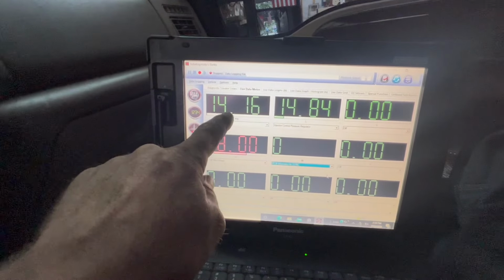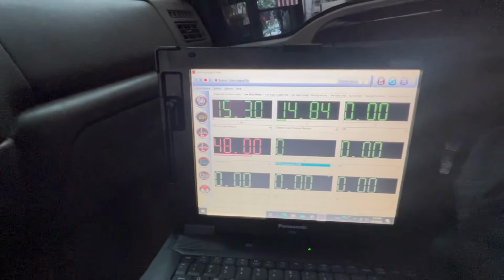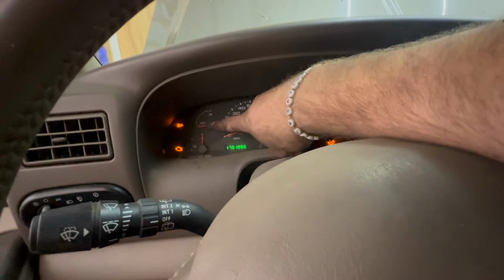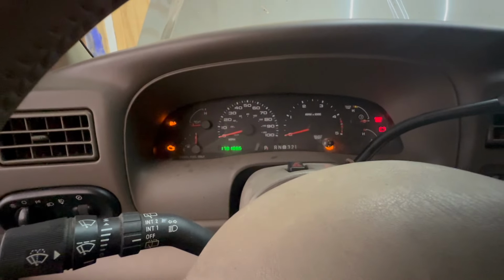All right, so we got our ICP, IPR, FICM main voltage, and FICM sync. You gotta have sync, you gotta have all four of these to start, along with fuel pressure, of course. So let's crank on this. I wanna see if this low pressure pump, that's basically your engine oil pressure, jumps up or not when we crank on it.